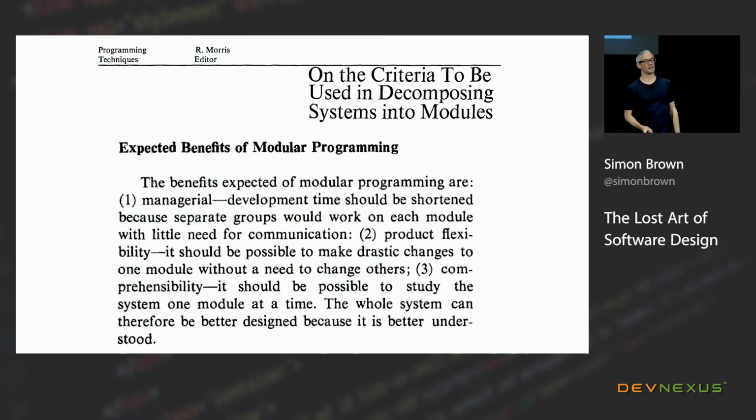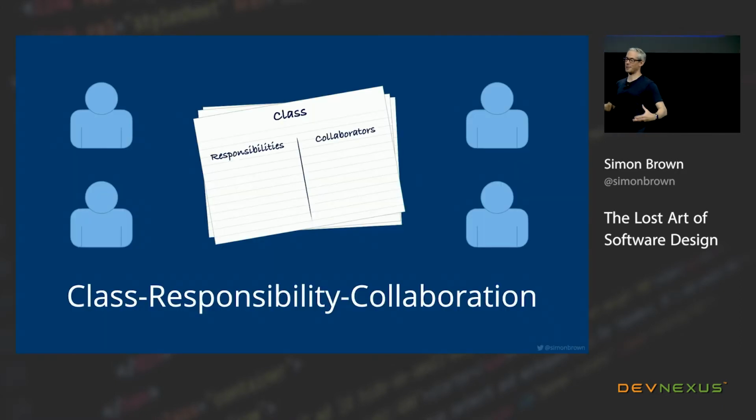If you've been to any microservices talks over the past few years, you would have undoubtedly seen this. This is the classic Parnas paper. It talks about modules, but it's equally applicable now to things like service-based architectures. And of course, you've got some of the older techniques like classes, responsibilities, collaborators. This is a fantastic visual and collaborative design approach that you can use. So at the time, this is focused on classes, but you can use this for components or systems or services. So you can take the same approach and use it at different levels of abstraction, different levels of modularity.